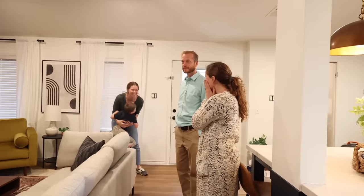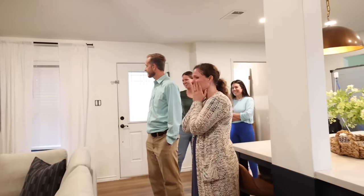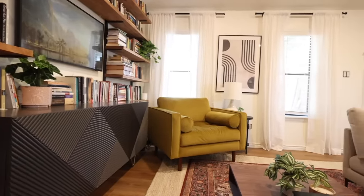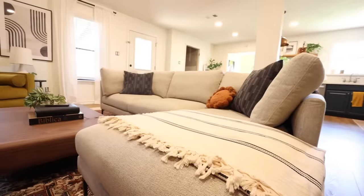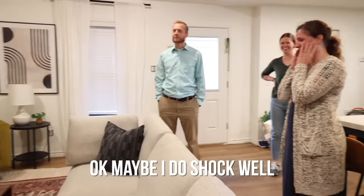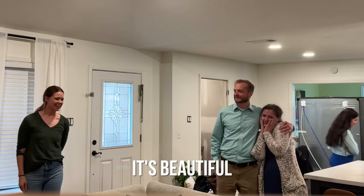Wow. That's why I was like, don't buy the sectional. It's gorgeous. Do you know how long I've had to keep this secret? Gorgeous. Okay, maybe I do shock well. Amazing. This is so, so sweet. It's beautiful.